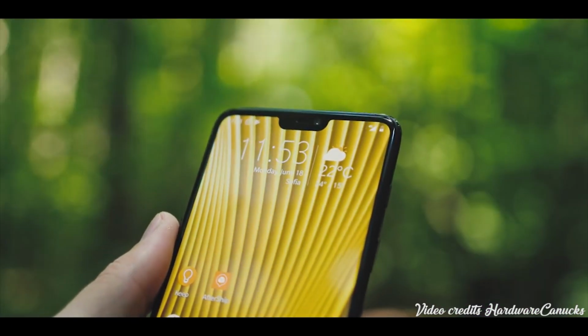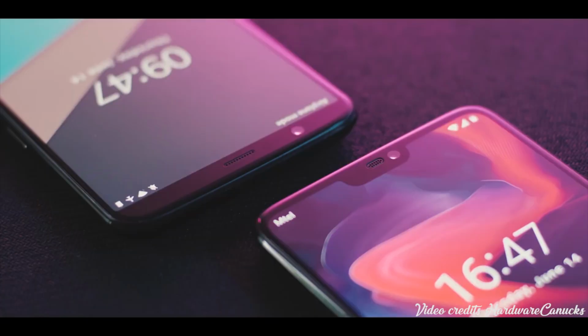Now OnePlus usually takes a bit of a different approach. They take into consideration features and specs and all that have already worked in the past. Now this is a much safer route, which at the end of the day guarantees more sales, guarantees better user ratings, guarantees better user experience, and also guarantees a faster and more efficient interface.